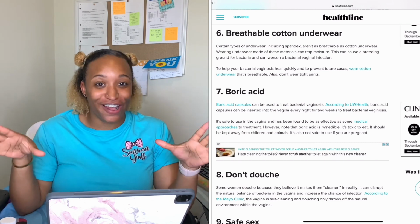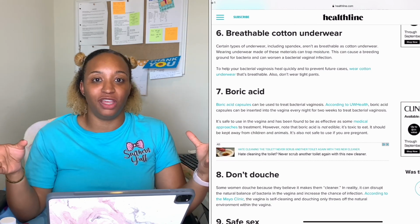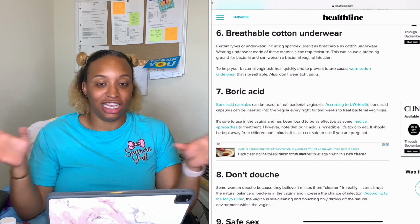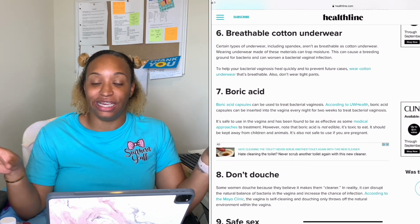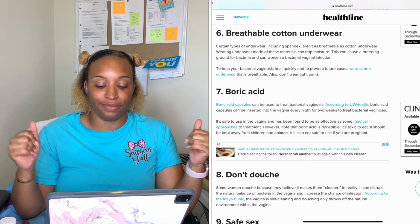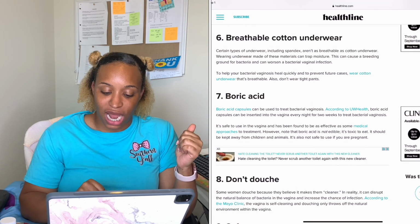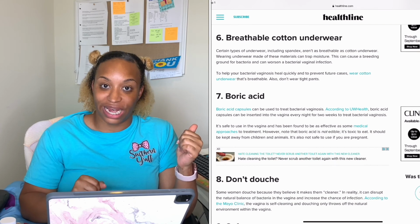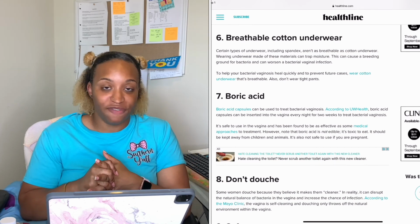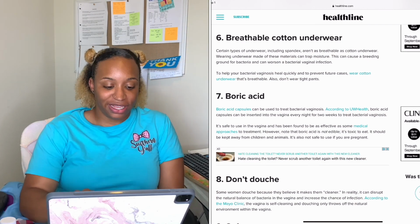Okay. So let's just know, you cannot eat this. This is not a pill for you to take. This is not a supplement. None of that. It goes strictly into the queen bee. It should be kept away from children and animals. It is also not safe to use if you are pregnant. So I am advising you guys, okay?